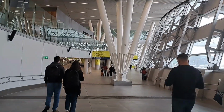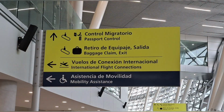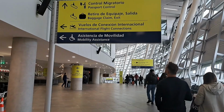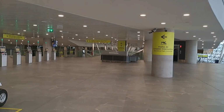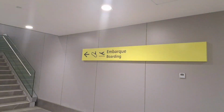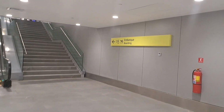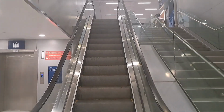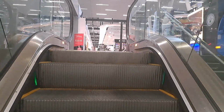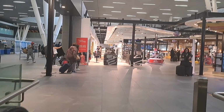Finally, I am approaching the area where immigration or the transit point are located. This sign is also clear, transit to the left. After completing a security check, it is finally time to go up to departures level. First thing there is the opportunity for some duty-free shopping.